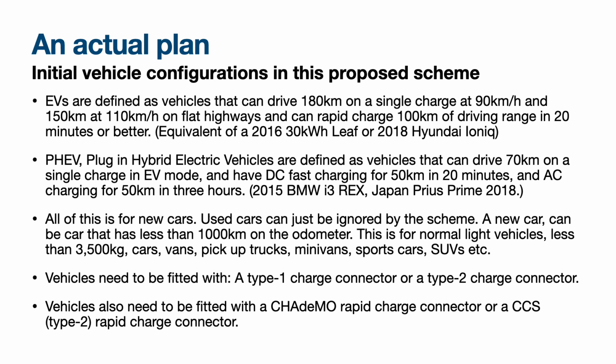And the vehicles also need to have an AC charging port for charging at home, which can be type 1 or type 2 charger connectors. These are just the kinds of connectors that the electric cars have on them, so you can charge them at home and also in a car parking building or something like that.